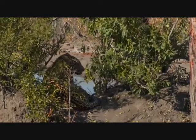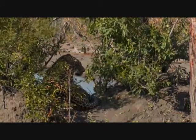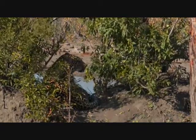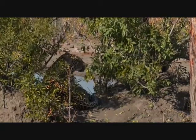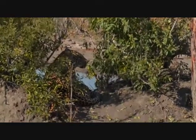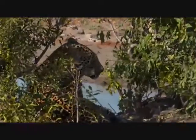I'm just waiting for a moment before we do reposition to see what he's going to do. I do want to just see if he's going to move or if he's going to stay there. Perfectly nestled between the two quarry bushes.